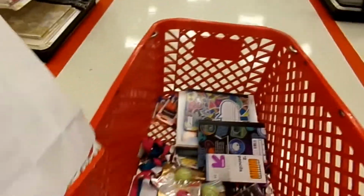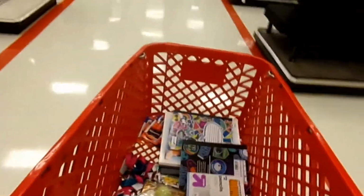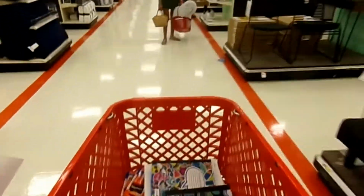I am all done at Target. Book bags are more expensive than y'all think, so I don't know about doing the backpacks. I think I'll do an alternative. It's still going to be lit, though. So now we are about to go check out and see how much all of this stuff costs.